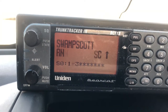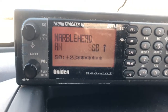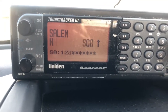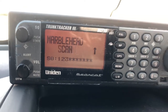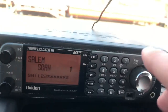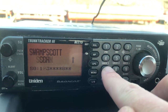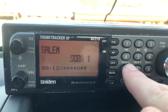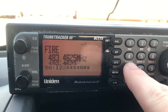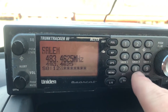I've got everybody in there. Just about. I mean, I'm putting more people in day by day. But basically, around my area. And this has quick keys, which is great. You can just push the quick key number for the system, and it'll start scanning that. And if you don't want it on, you can just turn it off. And just push it again.